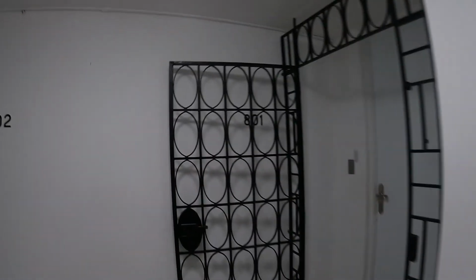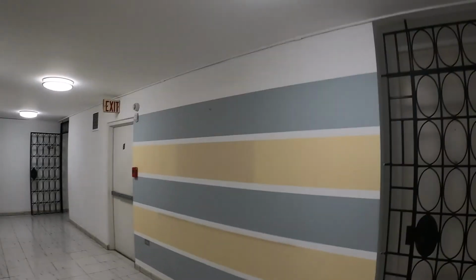And here we are upstairs on the 8th floor, unit 801 at 76 King's Court. There's a front door. You notice here actually all the doors on this floor have rejas. It's the metal ironwork. So you can actually keep the door open and have a cross breeze going through here. The gate also has a lock on it, as well as the front door.